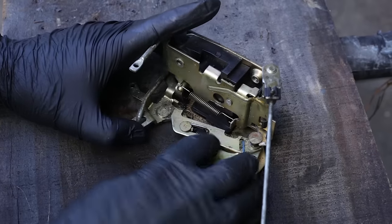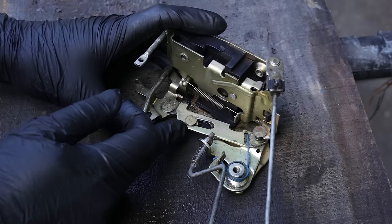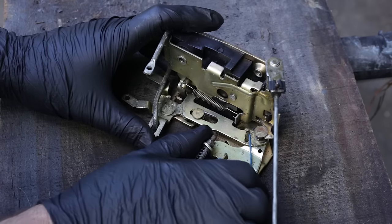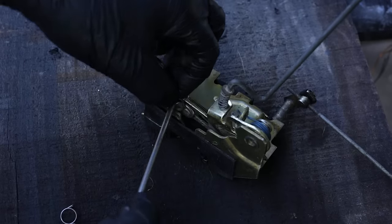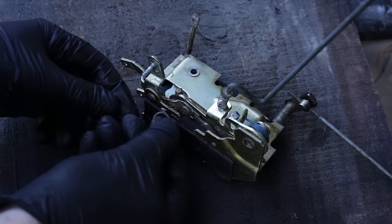Because down in here, oh, you can probably see that now. There's the little spring, and that little spring presumably holds this over center so it can't slip past. Let's see if we can extract that. There it is.